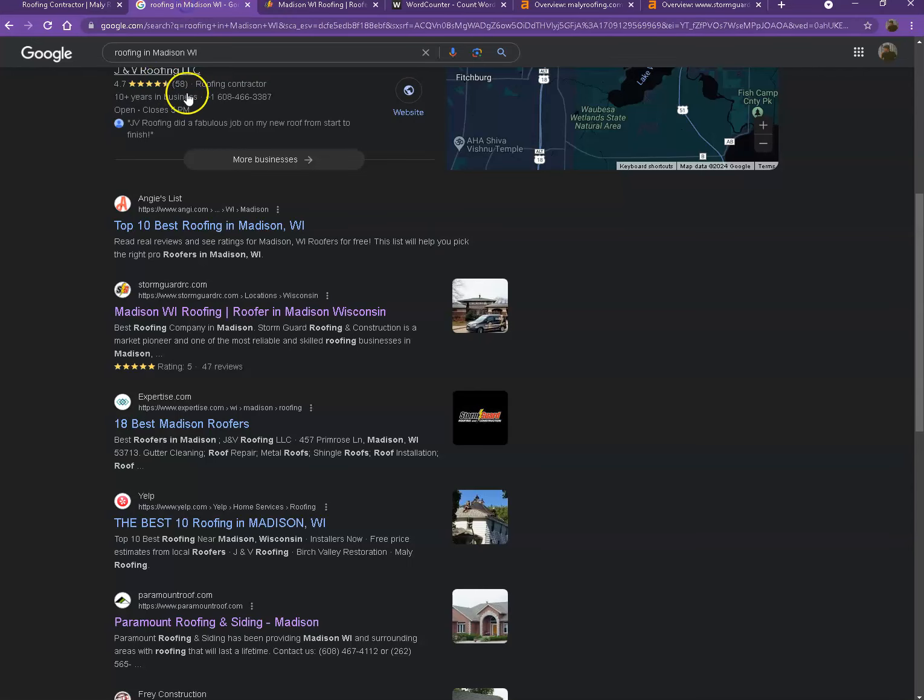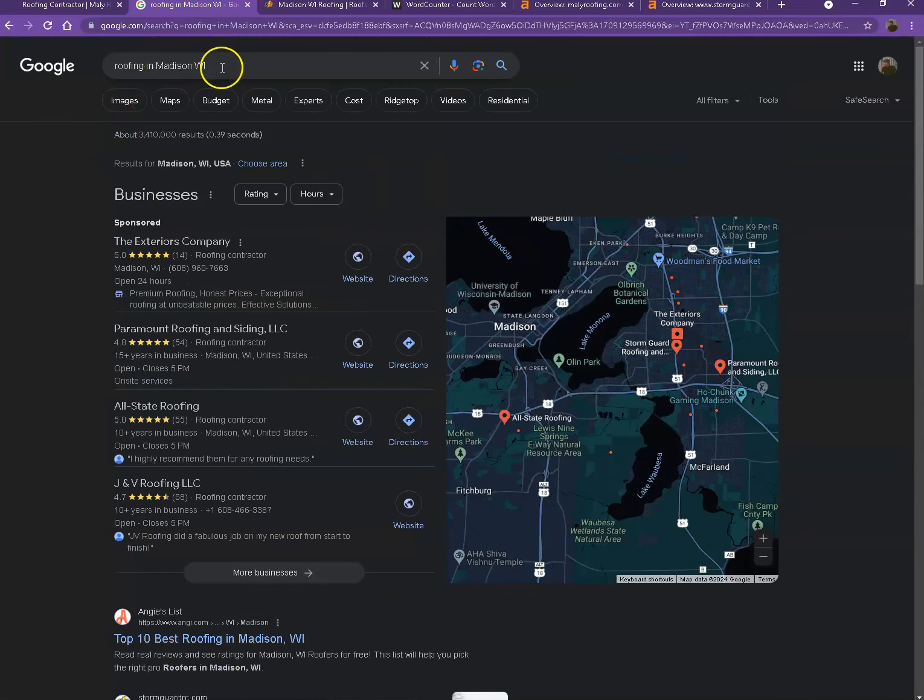So I actually did a quick search of the roofing companies in one of the areas you're servicing, and we'll talk more about the results that we have here. Let's start off with the first one. So this is what we call the map pack. This is something you really would like to be on, since these are the ones that get a lot of attention, a lot of traffic, and are easier to find.